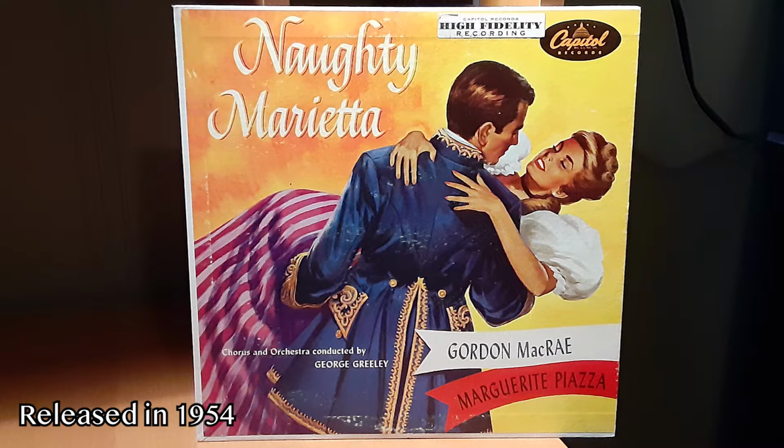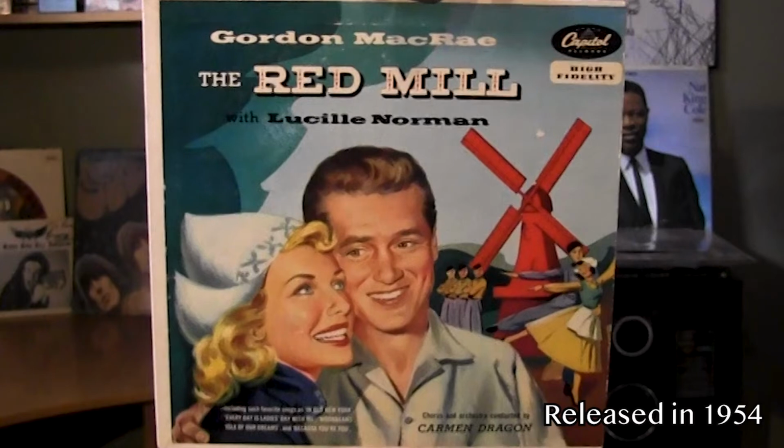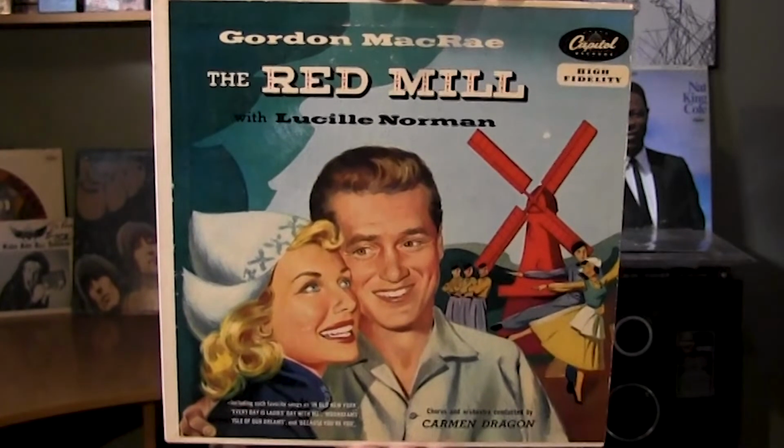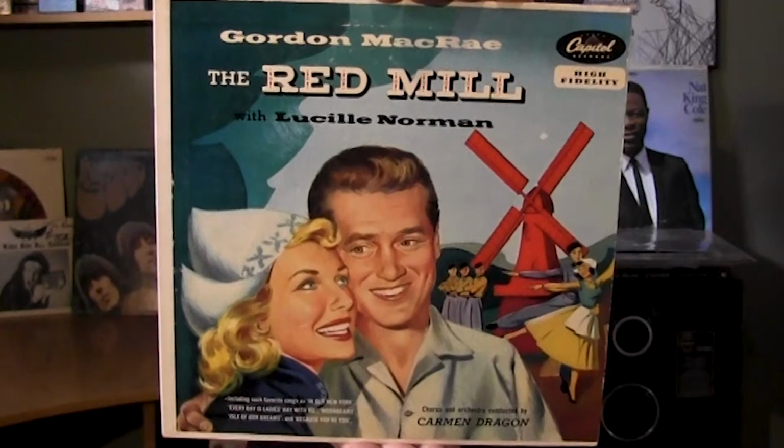This is Naughty Marietta. Gordon McRae and Marguerite Piazza. In this one you can tell where the setting is. It's definitely in the Netherlands. Gordon McRae, The Red Mill with Lucille Norman.